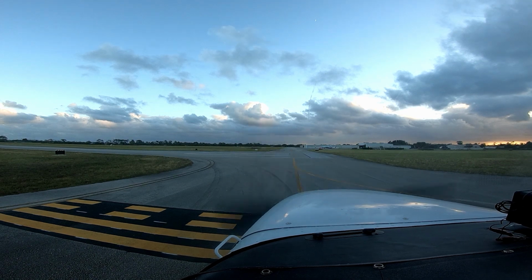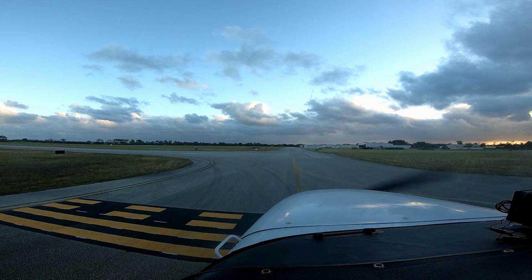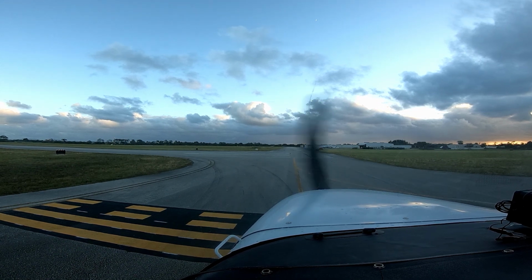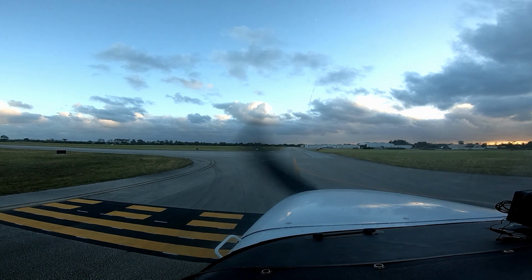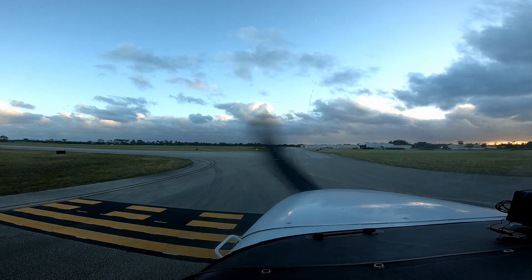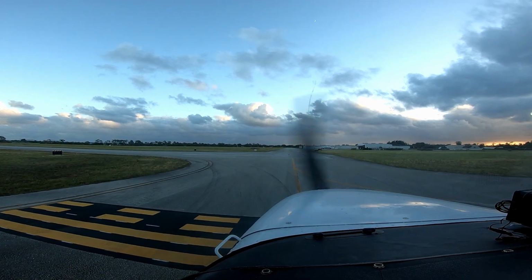Flaps up, don't want them down. Mixture full in, trim, fuel selector on both, shut off, lights on as required. Before takeoff checklist is complete. Alright, clear right. Sebastian traffic, Cessna 59 Kilo, departing runway 10 for left closed traffic, staying in the pattern. Sebastian traffic. Boom, did it that time.